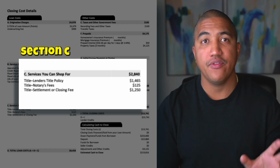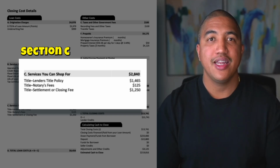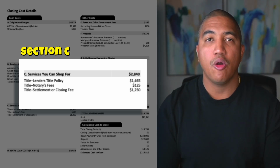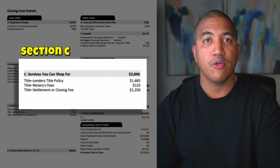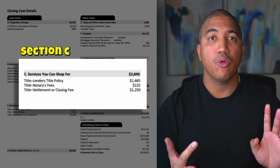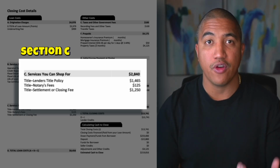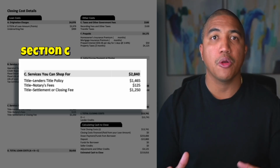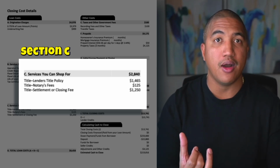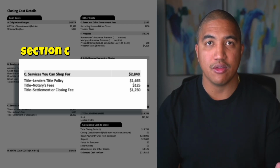Now, section C of your closing disclosures or your loan estimates are going to be services that you can shop for. Now, most borrowers, just like yourself, are not going to technically shop for these charges or these services. These services are going to be either inherited or affiliated with the lender that you're going to be using, or the agent that you'll be using, and or the seller that you'll be purchasing the house from as well. So depending on how your purchase agreement is structured, you can indeed shop for your escrow office or your attorney, or that again may be inherited by the seller of their choosing.